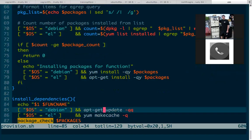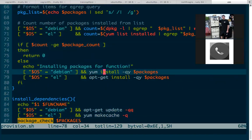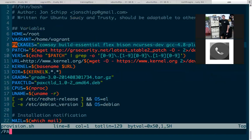And then it'll execute appropriately. The other cool thing about this little function is that it'll work on Debian-based systems or the enterprise ones. So you can give it any list, like packages right here. I can say I want to install cowsay, build-essential, flex, Python, and a few of the libraries, and no matter which system I'm on, it'll install the appropriate packages for that. So it's a nice little helper function that's fun to play with.